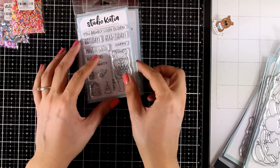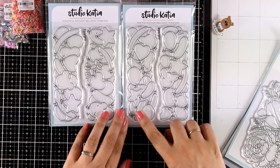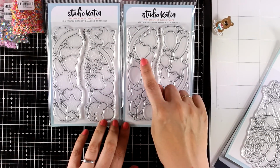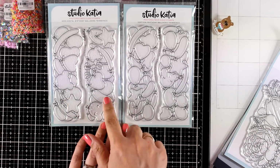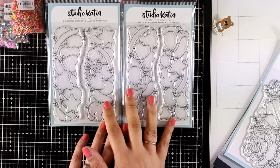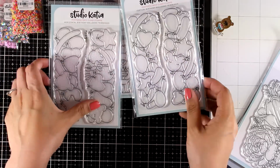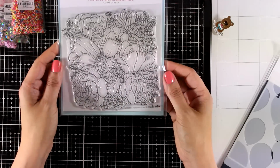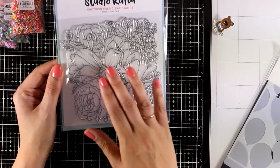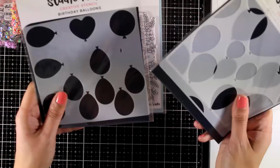Now the next two stamp sets are quite similar but they do have some differences. So these are balloons, they do have different designs and they are lovely borders that you can use on your cards. One of these stamps is vertically oriented while the other one is horizontal, so choose your favorite based on the cards that you like to make. And here is a gorgeous flower arrangement. This is called Floral Garden and it's perfect for those who love coloring stamped images.